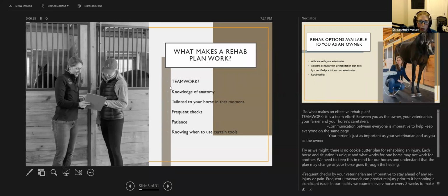We do need to tailor the program to the horse. That means that there's no cookie cutter plan. I think everybody likes to ask, hey, what exactly will my horse need for the next 6 months? The problem is that we are tailoring the program to your horse in that moment. So you might have a general plan, but you're going to need to have your veterinarian involved with frequent checks to make sure that your horse is healing according to plan. Certain horses may need to move slower than others. Certain horses may need different areas treated and addressed before you can push them into more work. And all of that will need to be addressed through frequent rechecks and your veterinarian.